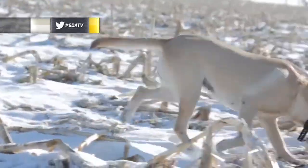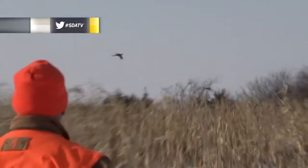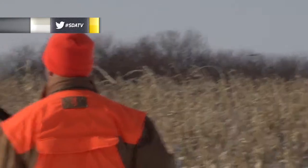Rooster out front! Crap, crap, crap. They're all going straight ahead.